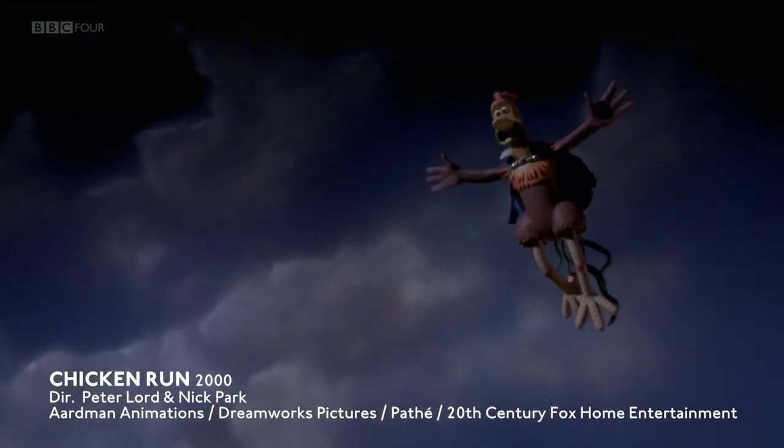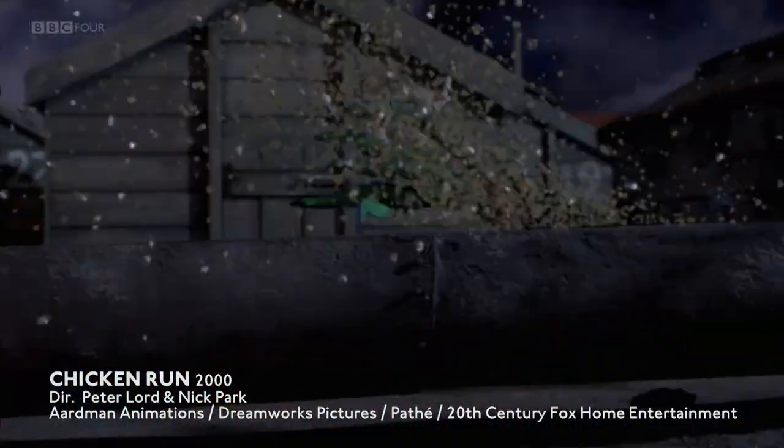Chicken Run, Aardman's first cinema blockbuster, wasn't released until the year 2000.